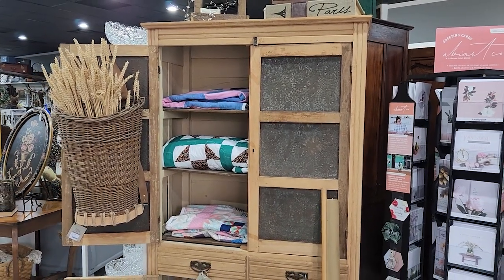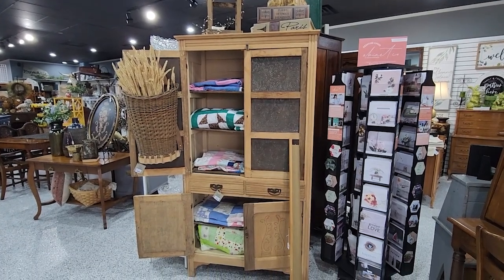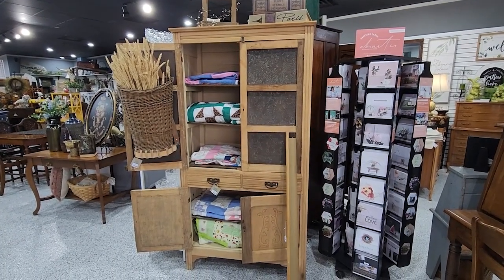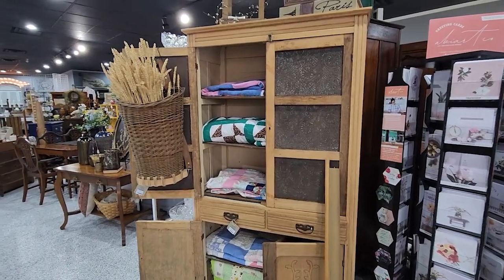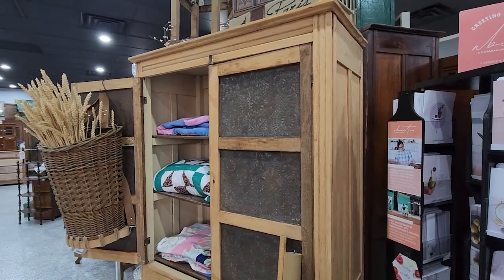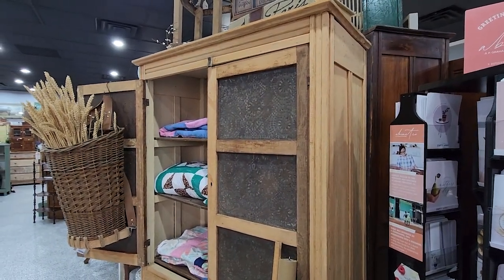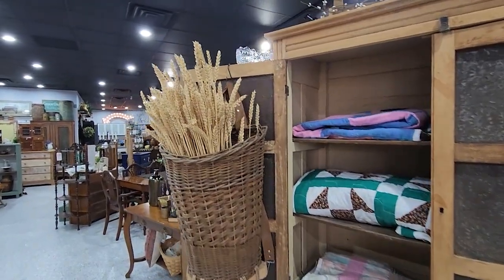And before I let you go, I'm going to walk you through the store and just show you a few of my favorite pieces that are in other people's booths. So this is up in the front of the store. It is an antique pie cabinet. I love the tin of the doors and just that the wood is all cleaned off. I want to say it's pine, but I'm not the best at identifying those. But I do think that this color is really popular right now. Just a really nice light wood.